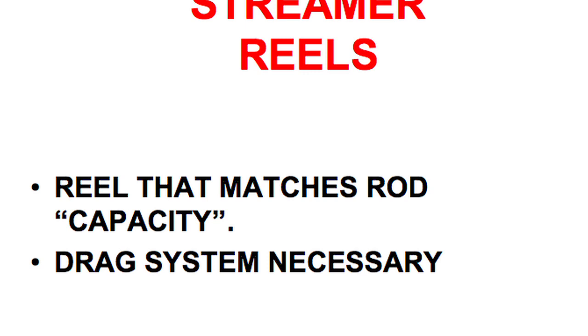and I think that a drag system is necessary. Most of you are familiar with two types of reels, spring and pawl, which is a clicker system, which I call traditional types of fly fishing, what we used to use before, or something with a drag system.